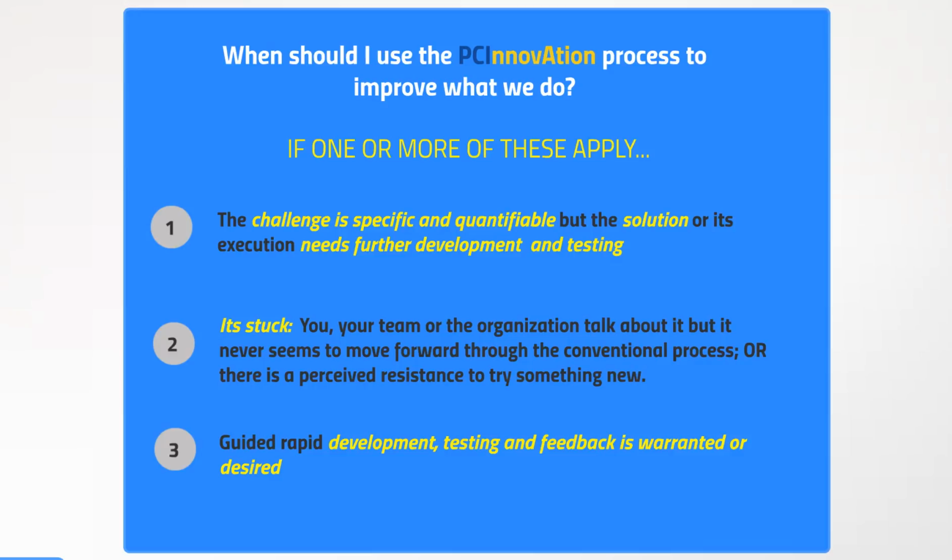Finally, you would use it if you feel that the idea really would benefit from a guided, rapid development, testing, and feedback process. Now, outside the innovation process, change can sometimes be slow and even grind to a halt. Under the PCInnovation process, changes can happen fast when the timelines are adhered to. In fact, starting from the initial idea stage, you can get to the point of having developed, tested, and planned for scaled execution in as little as a few months, depending on the nature of your innovation.